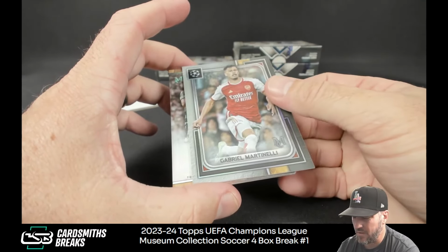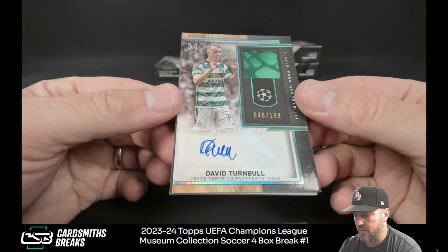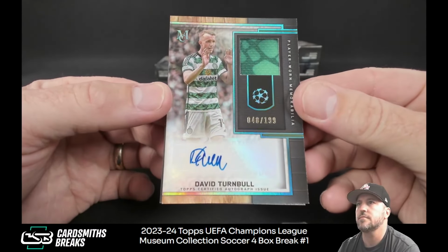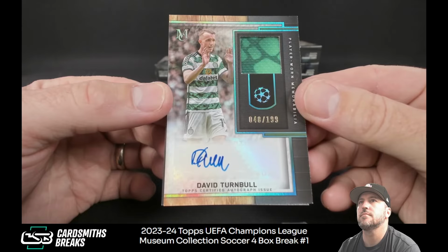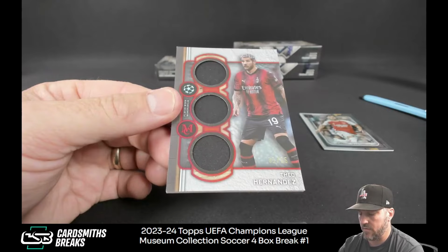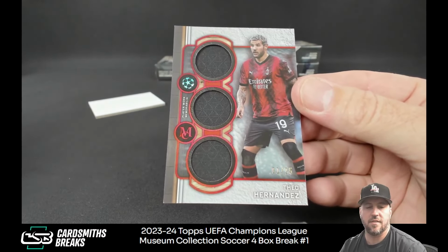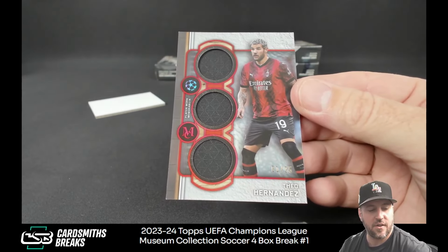There's only 1 numbered parallel. A David Turnbull, 48 of 199, Relic Auto. Newsome. And, wow, Teo Hernandez, 1 of 25. Manster, you're on the board.